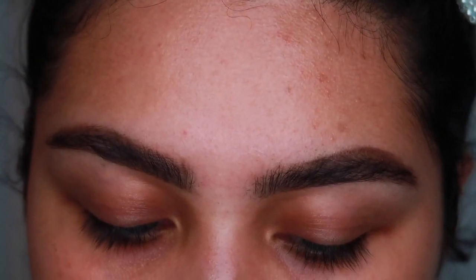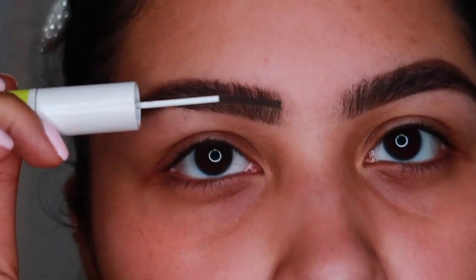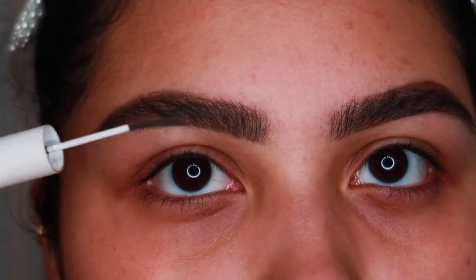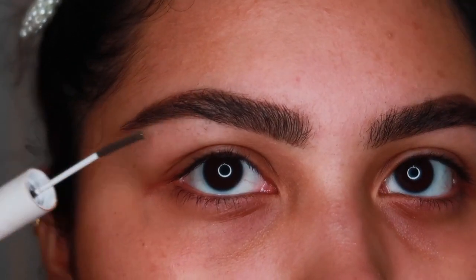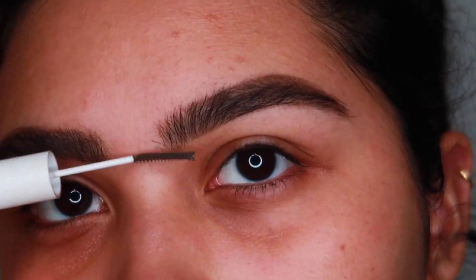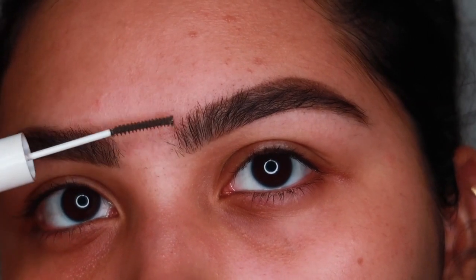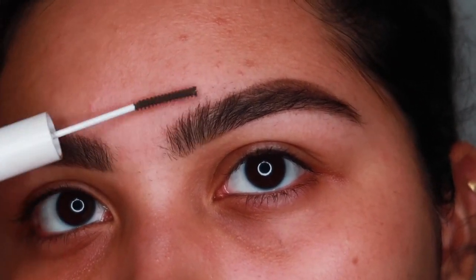So now I'm gonna come in with my e.l.f. Sweat Resistant Clear Brow Gel. This is one of the old ones, because it's in a green tube. I'm just gonna follow the same growth style, or I don't know how to say it, but you guys know what I mean. The way the hairs grow, that's the way I'm brushing my hairs.